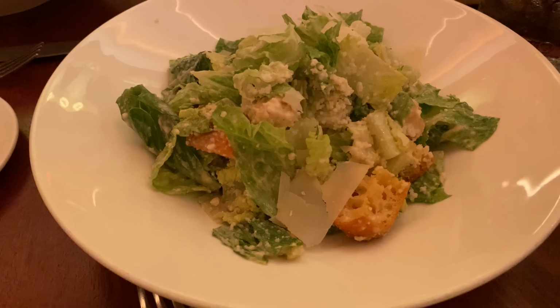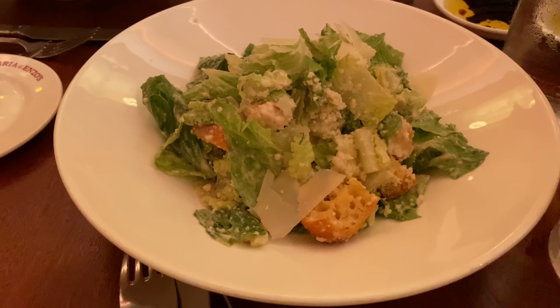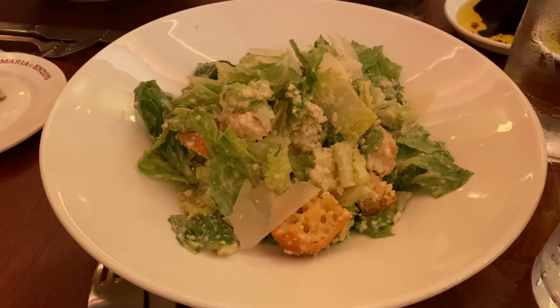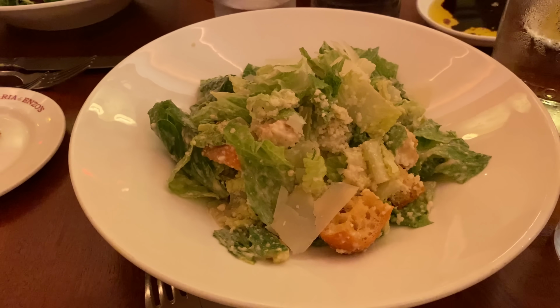All right, so I got the Caesar salad to start. It was romaine lettuce, ciabatta croutons, and Parmesan cheese. Okay, but they didn't mention that there is garlic in the Caesar salad, which made this whole entire thing so delicious.